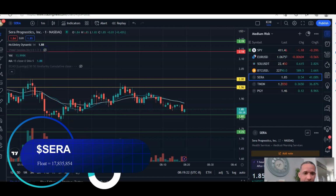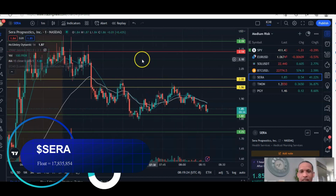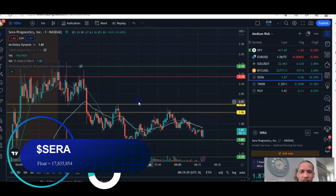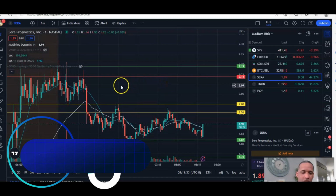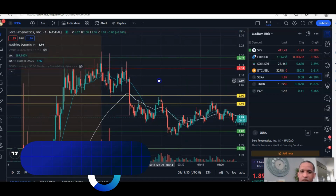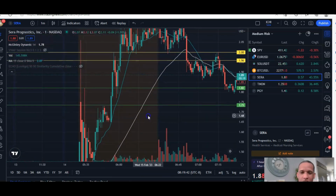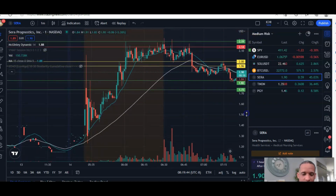This is SERA on the 1 minute, and what I like to do is just kind of go back. Remember, my red lines are daily resistance. So it had daily resistance at 215. And my green lines are just swing highs, and my yellow lines are areas that I like to buy. So if we go back over here, let me squeeze this down a little bit.